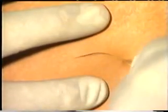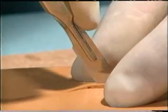We are now going to excise a lesion from under the skin. In your pad, you will have a simulated lesion deep under the skin that you can feel rather than see. Make an elliptical incision over the lesion, all tied twice in continuity.